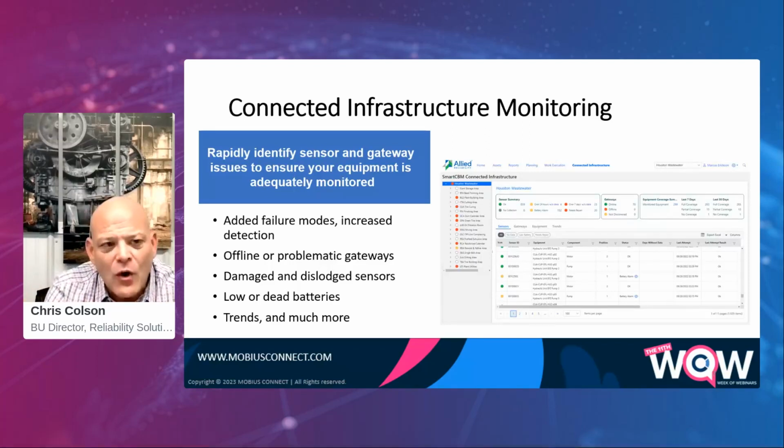When we've added this additional hardware and software, because there's a component of both here, we've also added a number of different failure modes. Things can happen to that additional hardware. You could have a sensor that gets damaged or knocked over or banged on and destroyed. You could have a battery that goes low or even is dead if you have a wireless sensor. You could have gateways that go offline from time to time. And then when they go offline, perhaps they don't come back online when they should, or they have a bad firmware version that hasn't been updated. And so all of that plays into added failure modes.